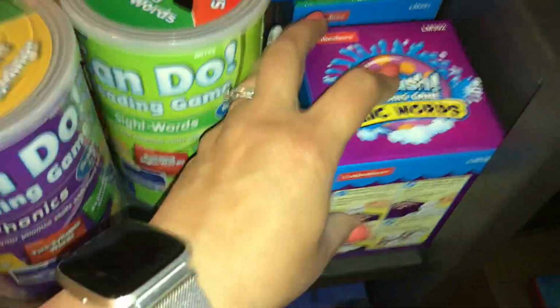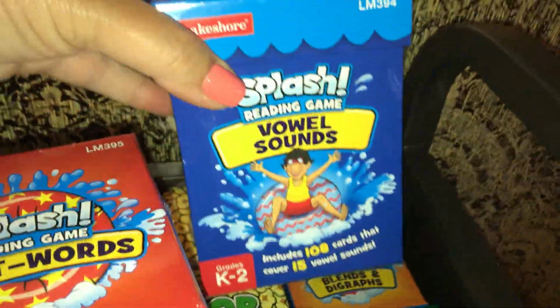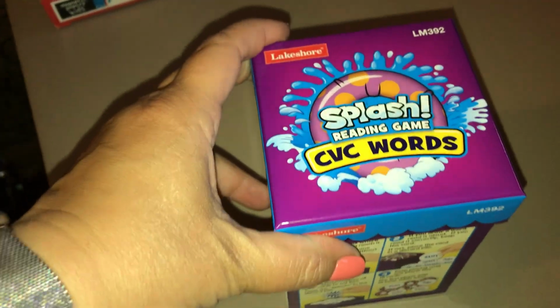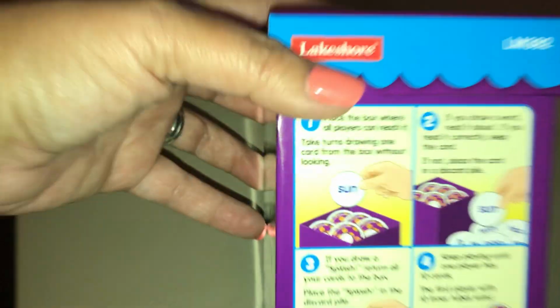The next game I want to show you is Splash. This came as a set. There's 5 different ones. So we have vowel sounds right here, vowel sounds. We have blends and digraphs, 2-syllable words. Here's a sight word. And then this one is CVC words that I'm going to demonstrate. So CVC stands for consonant, vowel, consonant. And again, look where the directions are. Right on the box. I love that.